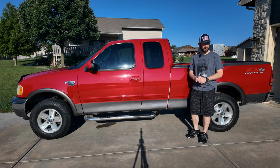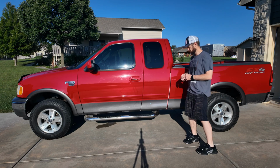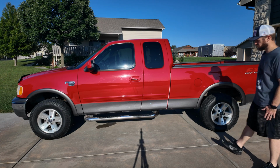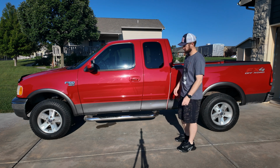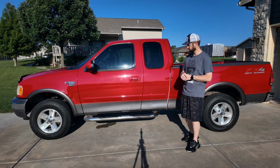In 2003, this was kind of the king of the hill. This is the 2003 F-150. This one is the FX4 version, so this would have been four-wheel drive. This would have come with specialty skid plates. This had different wheels and tires, had different suspension. This one actually came with Rancho shocks from the factory.